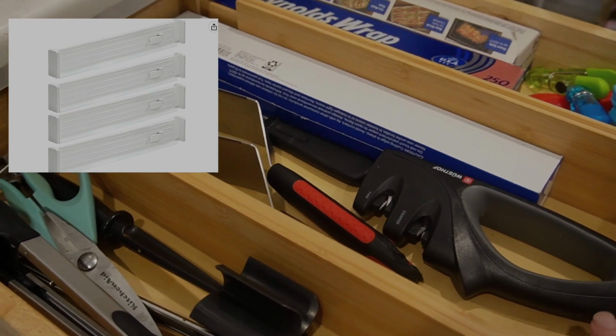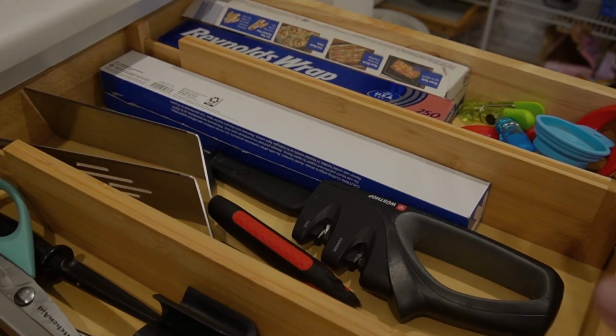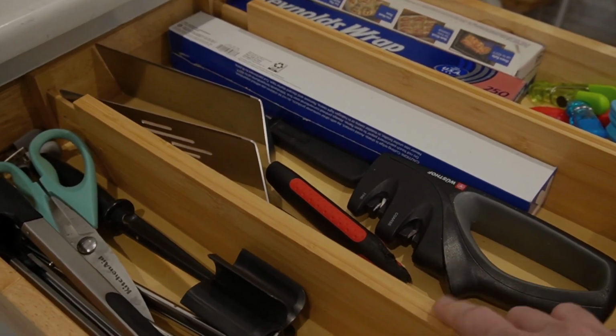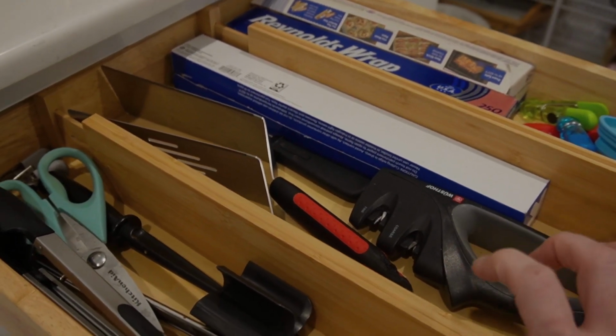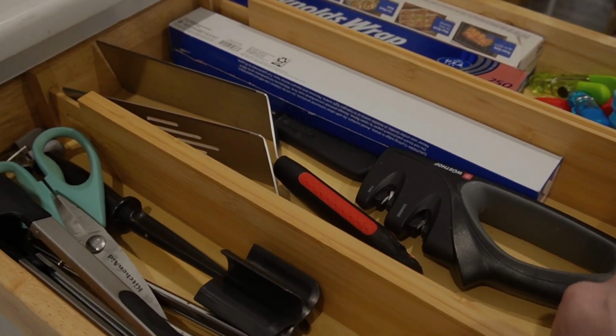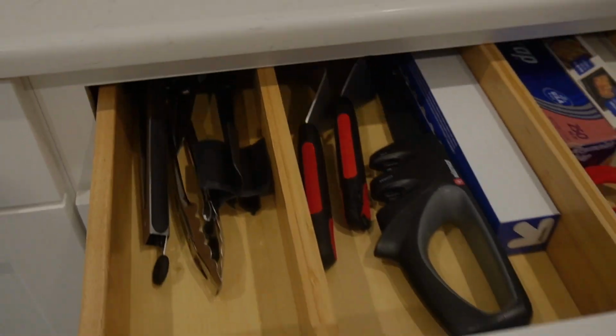And again, I have purchased it from Walmart and Amazon. They're pretty much the same. And I wanted to share these with you because I love them. I love them, I love them, I love them. And like I had said, I had originally started out with the Walmart ones and I switched them out because I put those somewhere else. And I got these from Amazon and I love them.